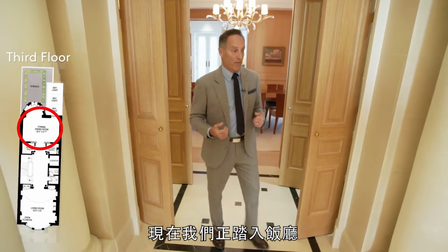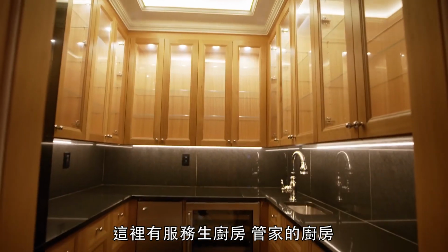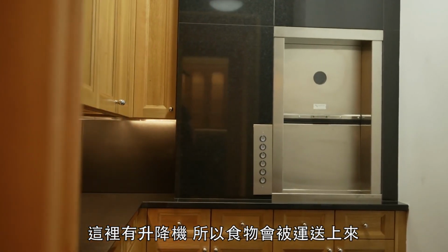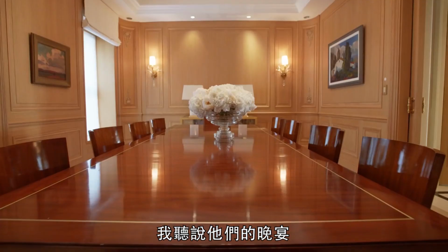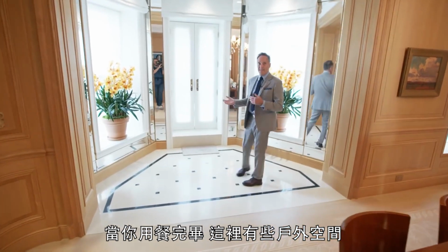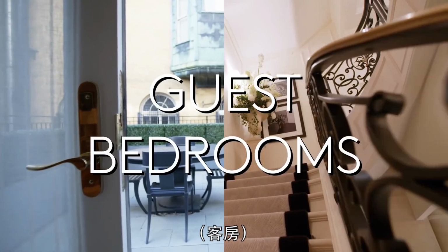So now we're entering the dining room. I personally haven't had dinner here, but I wouldn't mind. Here is your service kitchen, your butler's pantry. You have a dumbwaiter, so the food comes up to you. So I've been told that they have dinner parties for anywhere from 10 to 40 people. When you're done eating, there's some outdoor space. The house has outdoor space on every floor.